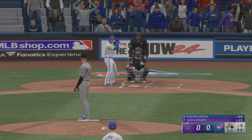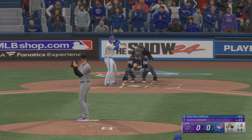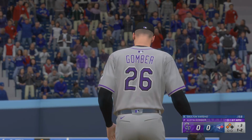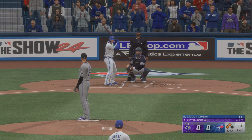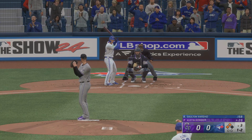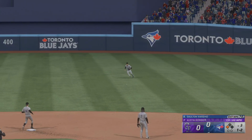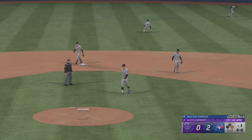With the go-ahead run at third, here in the last half of the 3rd. Next offering is in for a strike. In the infield at the corners, don't be surprised to see them come home first and prevent that run from scoring. Base hit, 1 run is in. A second scores as well, and they lead by 2.